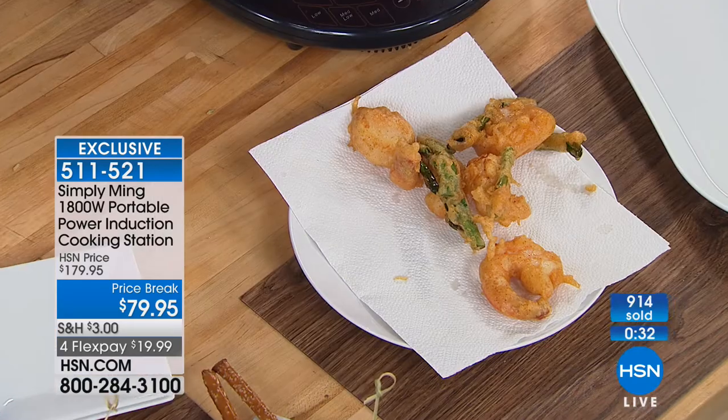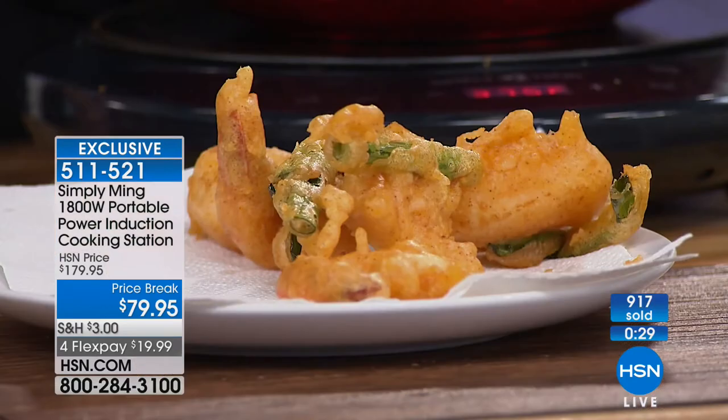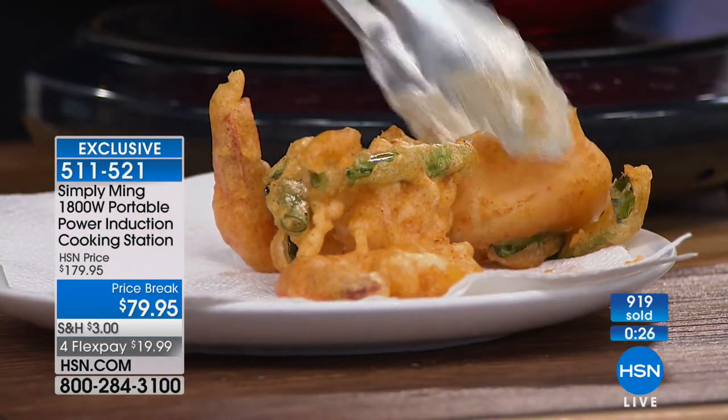But look how good that is. Oh, and by the way, during the holidays, too, because we have Easter coming up, to use this on the buffet, again, you'll look at it and go, boy, I'm so glad I got that.